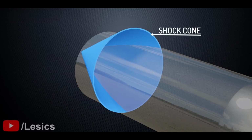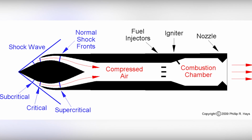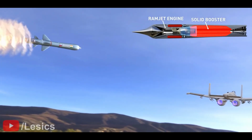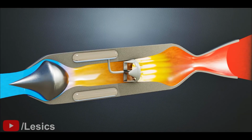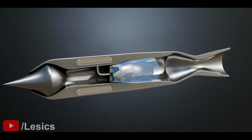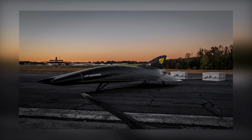When a plane goes faster than the speed of sound through the air, waves in front of it pile up, making what is called a shock wave. Shock waves naturally compress the supersonic airflow inside a ramjet, so there is no need for a mechanical compressor. So, there's just an intake that naturally squeezes the air and a combustor where fuel is put into the flow and burned.